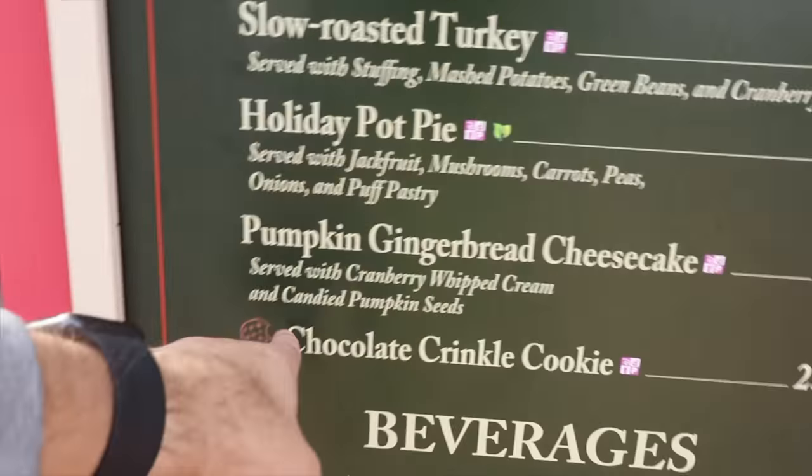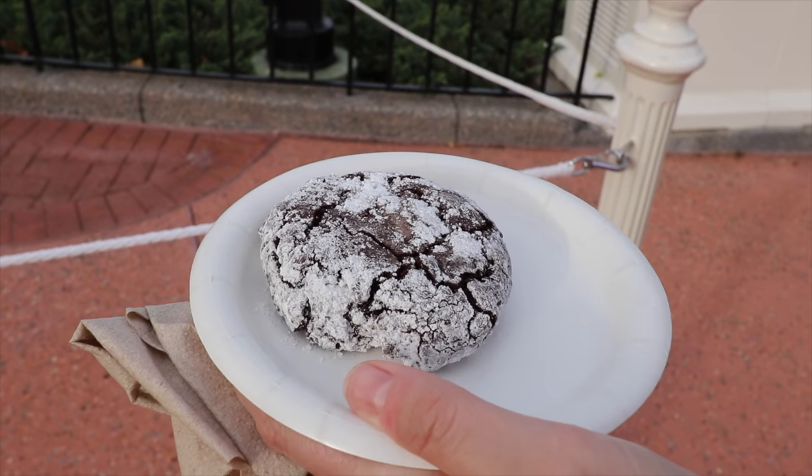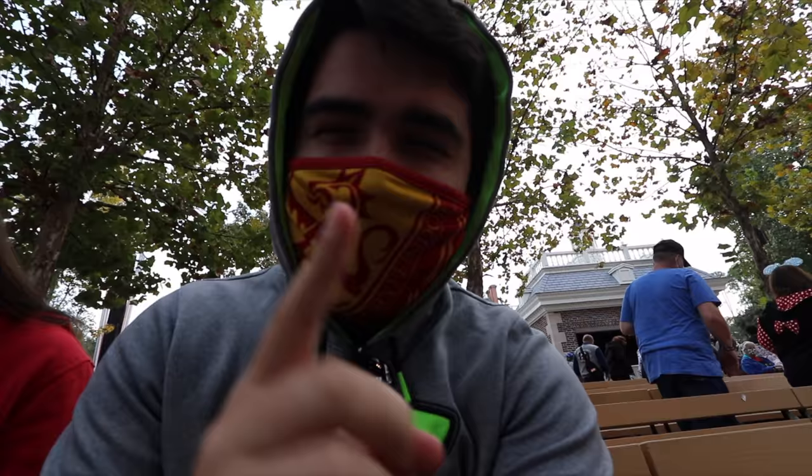We were over here in America. We're gonna get something at the American holiday table. And the crinkle cookie I've had before, and it is very good. There it is. The crinkle cookie. All right, let's see if this little guy is as good as last year. I like it because it tastes like the burnt part on the edges of a brownie. But last year's was better. All right, the cookie, I'm gonna give it a 6.5 out of 10. Good, but not as good as last year's.